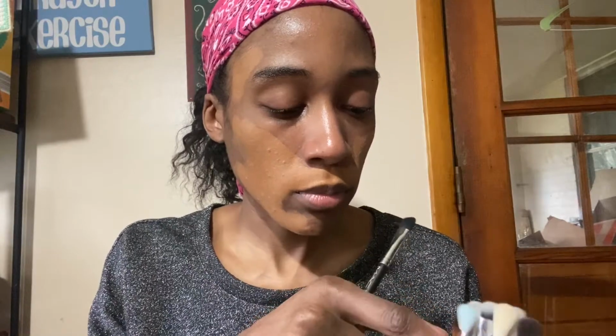Where is it? I know I have one. Did I put it in the other jar? Because I'm not seeing it in this one, y'all. Let's see. Yeah, here it is right here. Wait, where's the big one? Oh, here it is right here. It was in the first one, like I thought.